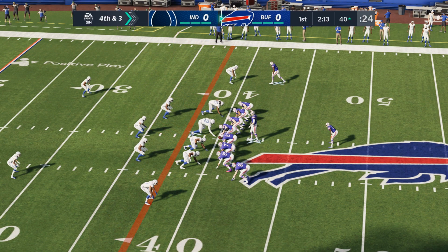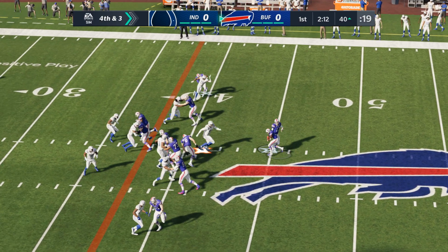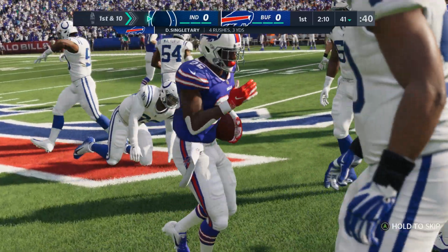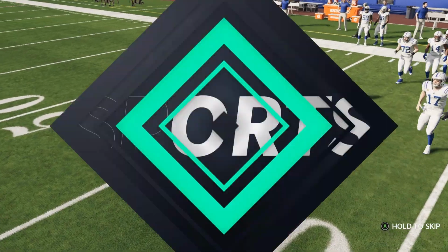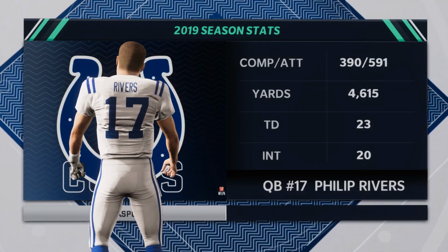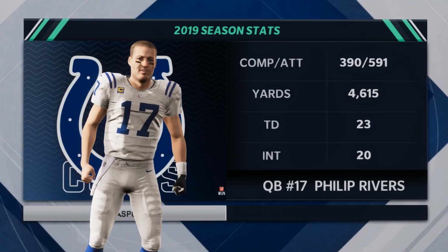And on their first drive, the offense staying out there. They're going to go for it on fourth. Singletary, they'll run for it, and he's not going to get the first. I don't even think he made it back to the line of scrimmage. No dice for Sean McDermott and the offense. And this defense delivers a turnover on downs on the very first drive of the afternoon.